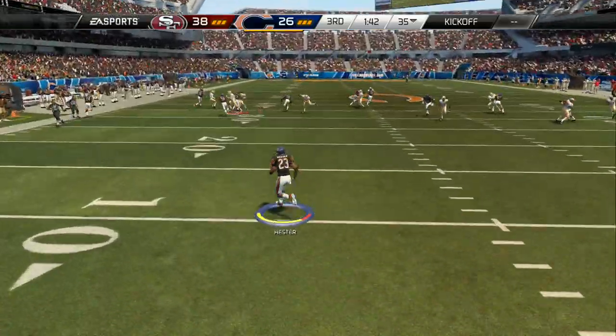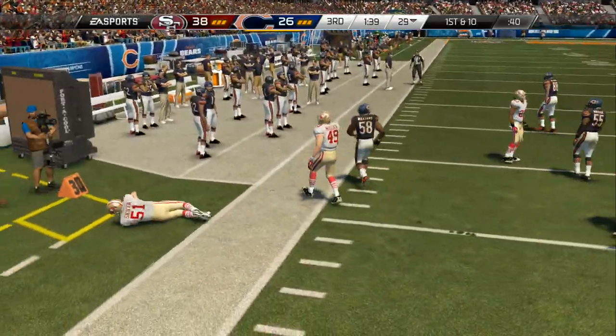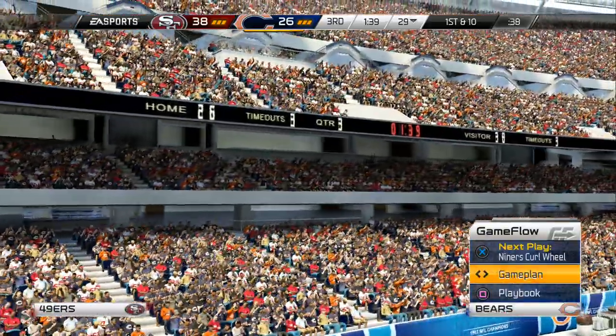Hester's got a chance to return this one. Number 23 on the return.